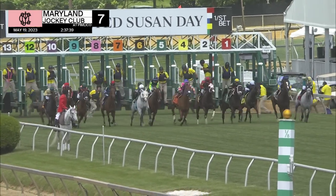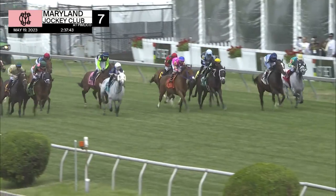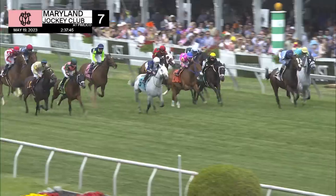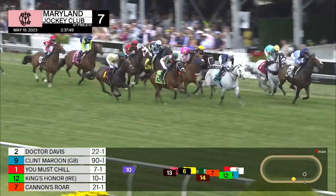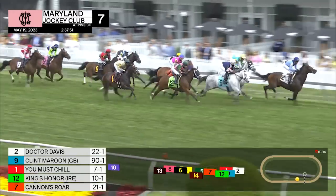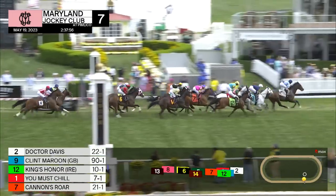And they're off. Off to a solid beginning. Dr. Davis and You Must Chill. Also, here's Clint Maroon, the gray flashing up on the outside. Clint Maroon, Dr. Davis just in front from Clint Maroon. You Must Chill take it back on the inside from third, and King's Honor now up close to the outside.